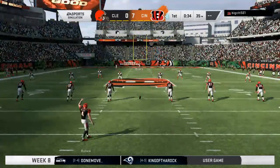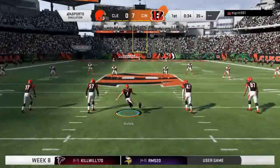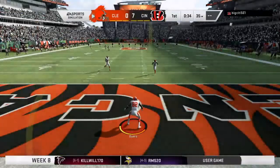Extra point up and good by Bullock. And that makes the score 7-0. Now Bullock will send this one away after the touchdown.